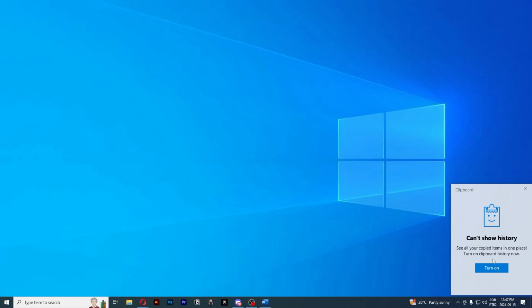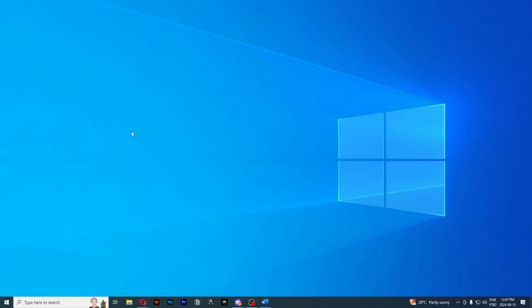For me it's turned off because I don't want that, but you can turn it on and it will always be here. Now if you need to record what is happening on your screen, whether you are making a tutorial like me, showing off a project, or even recording some gameplay, Windows has a practical built-in feature for that too. Just press Windows plus G to open the Game Bar.